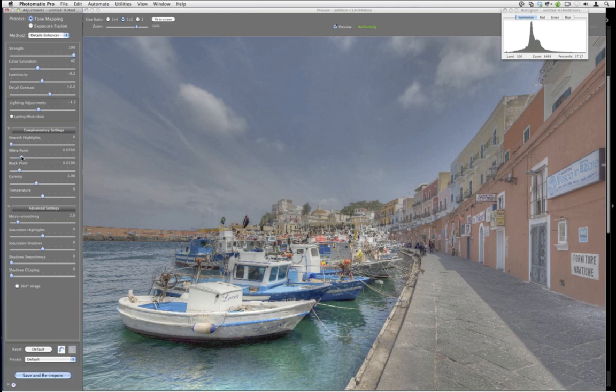My white point I'll bring up a little bit. What I'm looking for is I want to make sure that in my histogram I don't have really any clipping. And you can tell that you have clipping if data on your histogram bunches up on the edges. You kind of want to prevent that. That's essentially what you're trying to prevent with HDR, is having too much clipping in either the shadow or the highlight areas.